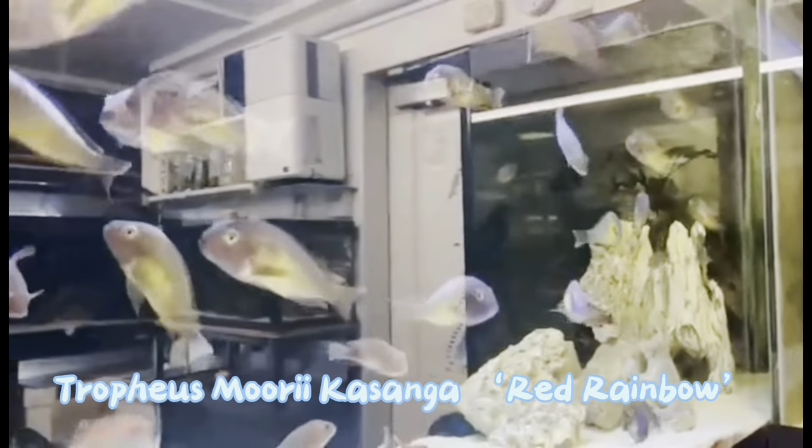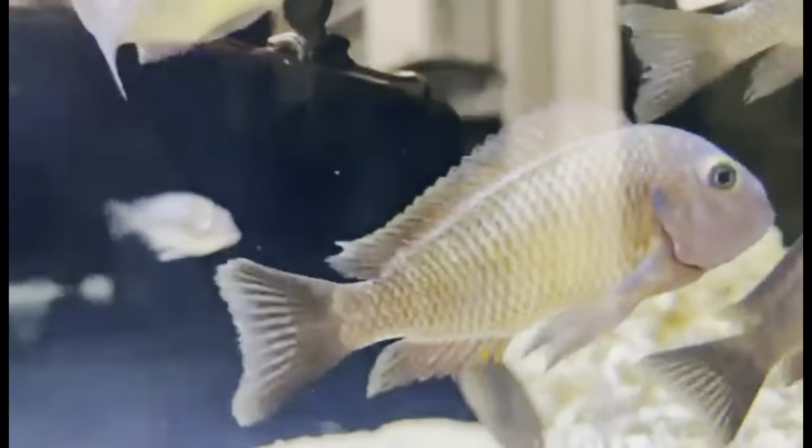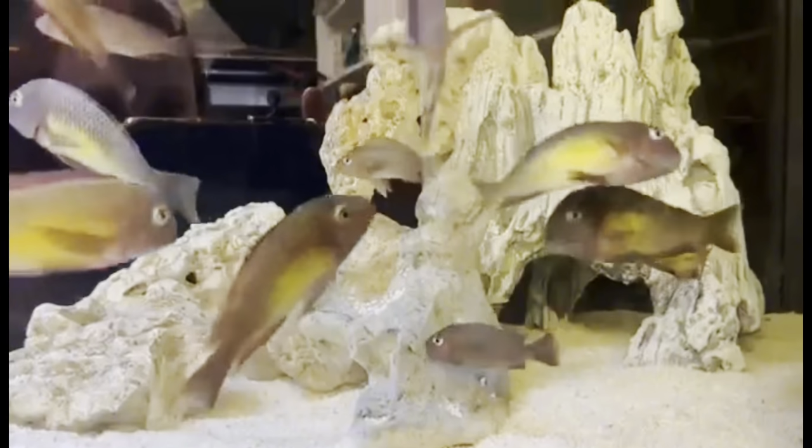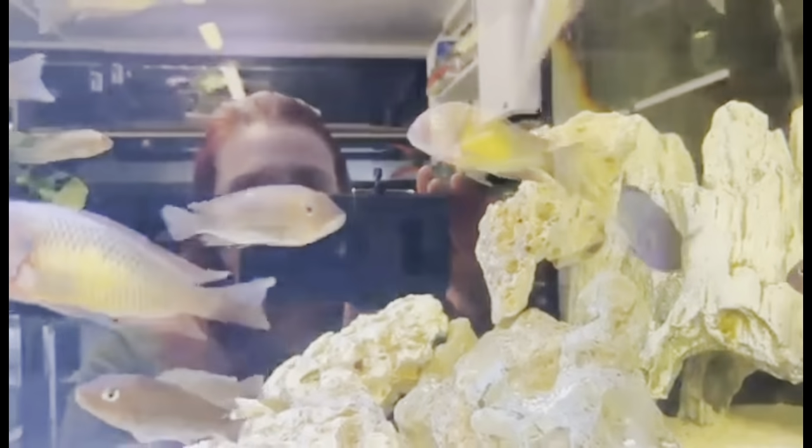Alright, now we're going to look at the red rainbow Kasanga, and these are fully grown, guys. These are absolutely beautiful. Look at the colours on these. I mean, it's easy to see why these are called red rainbows, because all the different colours of the rainbow are absolutely stunning. I mean, look at that one. So now I know, again, I am biased because I do have these in my fish room, but I am going to show these again because why not? Who doesn't want to see these guys?